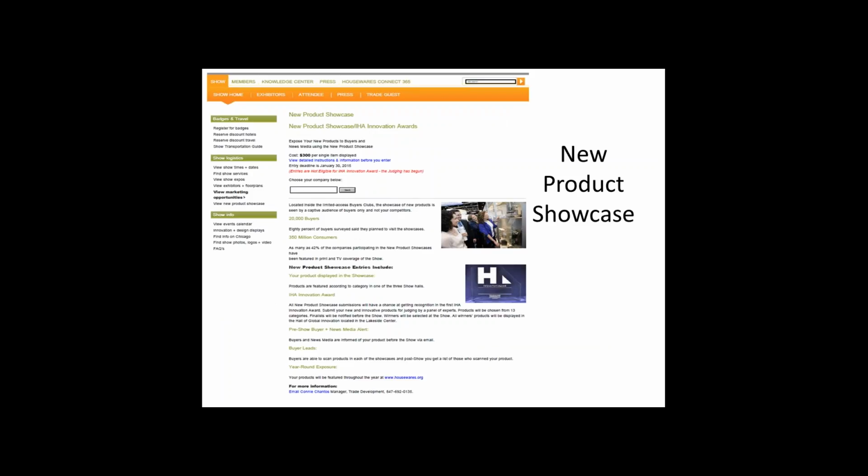It gives you specific directions on where to send the product, and then it gets merchandised by our team in the buyers clubs, and you just have to trust us because we won't let you in because you're an exhibitor, and we don't want you to see your competitors' products as they do not want you to see theirs. So this is kind of how it works. It's a very, very popular program. Media uses this intently.